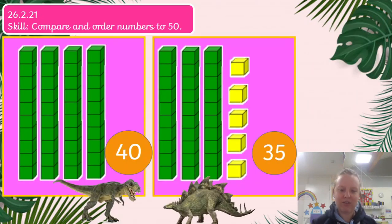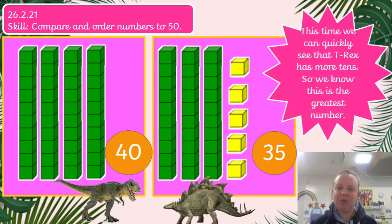Okay, so let's look together. This time we can quickly see that T-Rex has more 10s, so we know this is the greatest number. So hopefully you've drawn 1, 2, 3, 4 lines, or 4 10s. And for Stegosaurus you drew 1, 2, 3 lines for your 3 10s, and 1, 2, 3, 4, 5 1s for your 5 1s, or our number 35. So which is the biggest number? Is it T-Rex's number or is it Stegosaurus? It's T-Rex because he has more 10s.